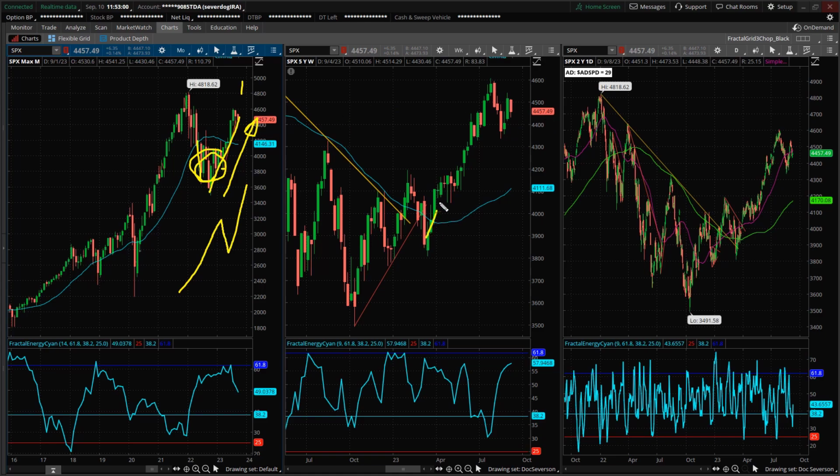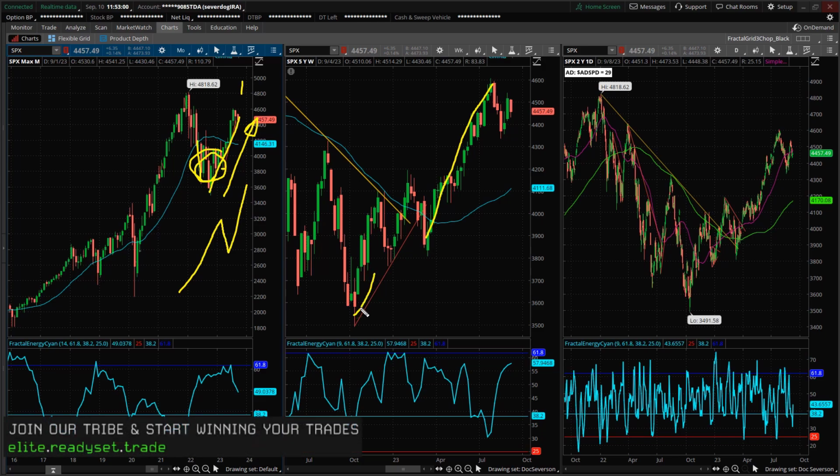Now, as we go down to the weekly chart, what we have so far is basically an uptrend on the weekly chart. We've been in a weekly uptrend for quite some time now, really since the October lows. All of these are higher highs and higher lows along the way with a great big swing to the upside. Higher low so far, but the question mark here is this is a lower high. So how does that play into it?